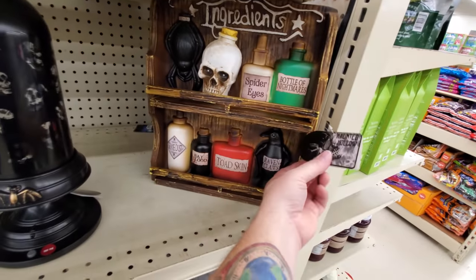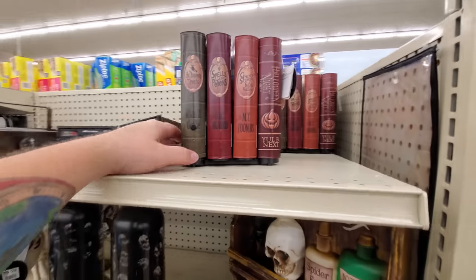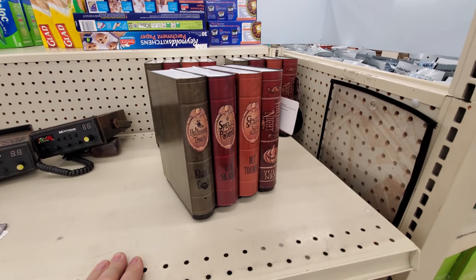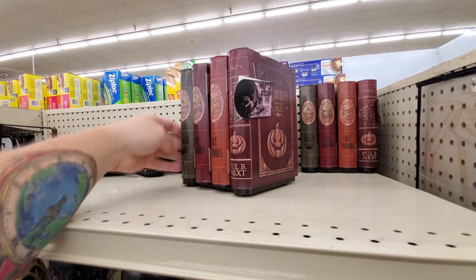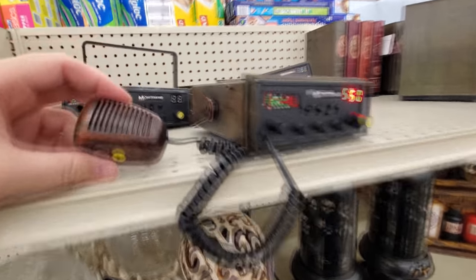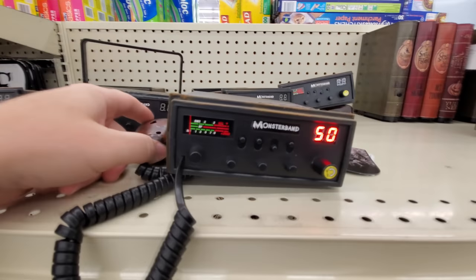Okay, wait, there's a couple more noisemakers. Ooh. For Big Lots, they got some cool stuff, man. Look at this. Okay. Not the coolest thing ever, but I can see where it would be cool. A cool little prop to have. Haunted books. Got one more here. That's pretty cool.